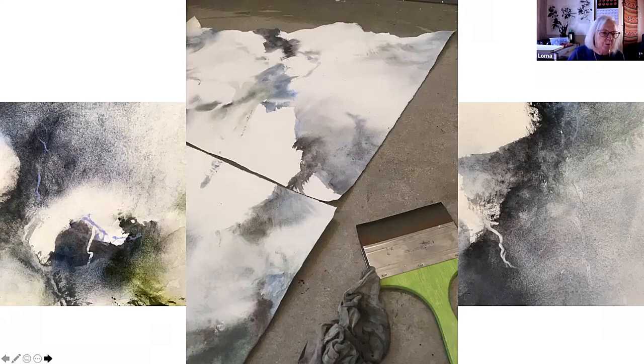But so when I'm painting, I'm able to walk around or move around the image because it's on the floor. It's not like working on an easel or on a desk. It's a very different kind of experience.